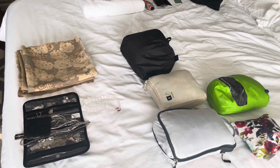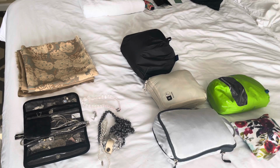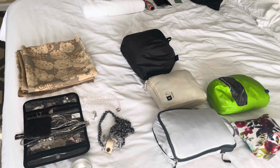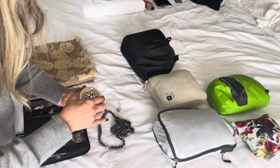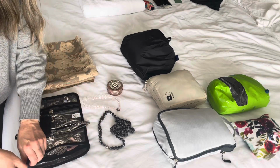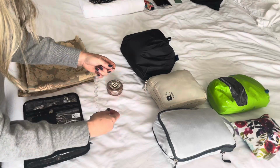Now, I did take quite a bit of jewelry with me, which definitely added to the weight of my bag. But with the formal nature of my trip, I wanted to be fancy and have some nice things that I felt really good about. So I did package things really carefully, making sure that I had a couple of vintage crystal necklaces and that type of stuff. I was very careful about how I packed everything so that I would be able to pack my jewelry and then get it home safely.